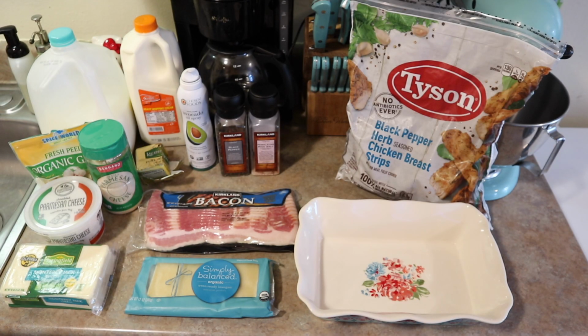Hi guys, so for today's dinner I am making a chicken bacon Alfredo lasagna. I've been wanting to make this dinner idea for a while, but finally today is the day.